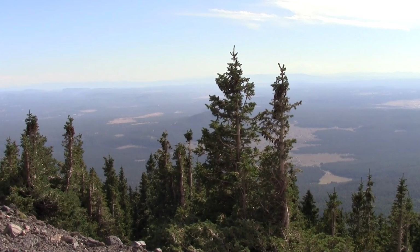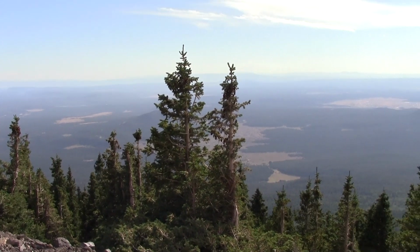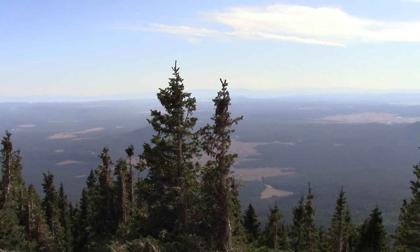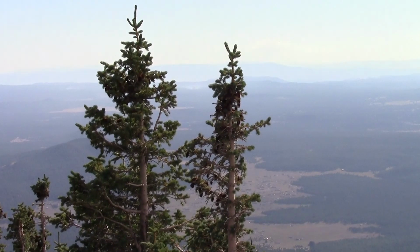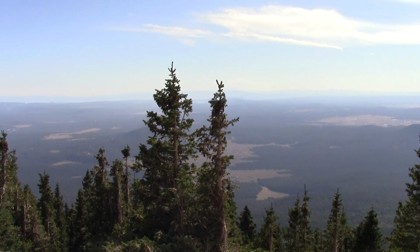Can't see Flagstaff very well from here, but you can see many places just to the south. In fact, in this direction you can see the Verde Valley, where the Verde River flows from the San Francisco Peaks area down towards the city of Phoenix, where the water there combines with other rivers and other streams and even the Arizona Canal to provide drinking water for the residents of metropolitan Phoenix. But the Verde River is a good 60 miles from here at least.